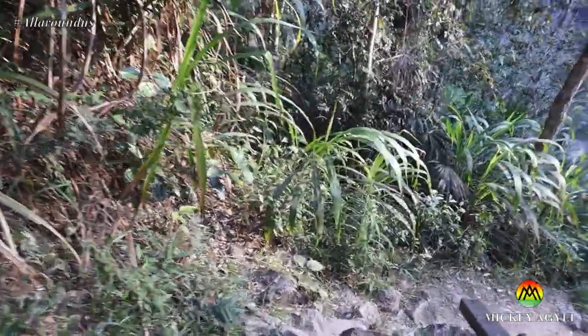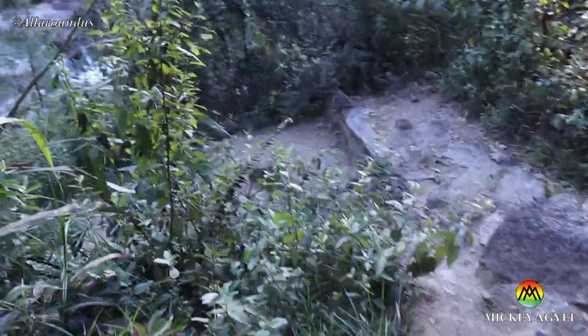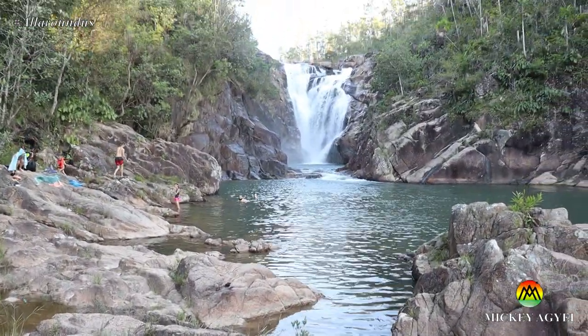To get to the Big Rock Falls, there's a bit of a steep trek, about 10 to 15 minutes. It looks a bit distant at the beginning, but definitely doable. And the sight at the bottom is amazing. It just feels like a giant of a waterfall looking down on you.